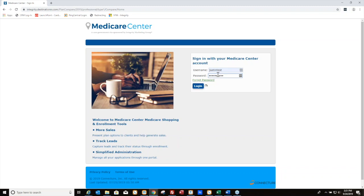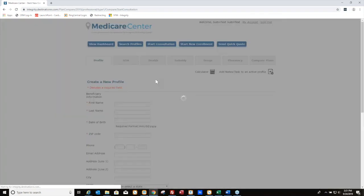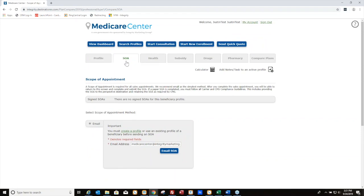So what I'm going to do is log in really quickly and create the profile just as I just did with starting a consultation. All right, so you create the contact and again, click continue. That will save the profile for you. Next brings us to the scope of appointment tab. You see the email address automatically populates.